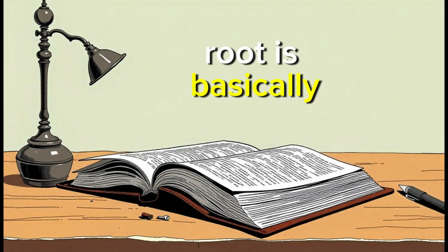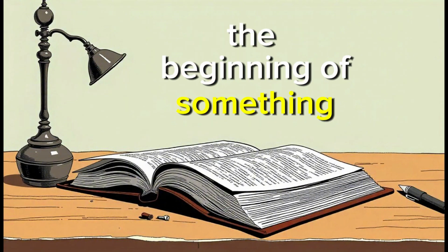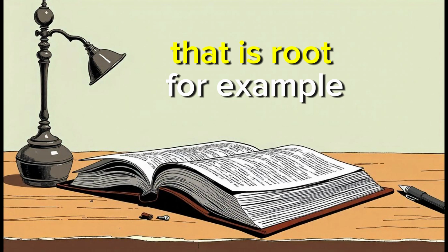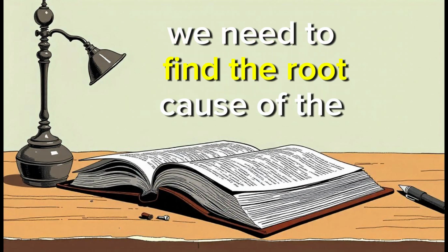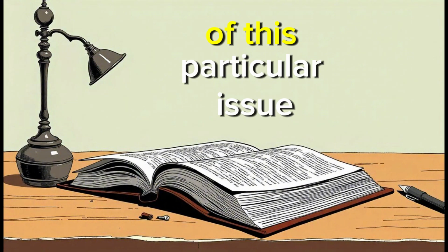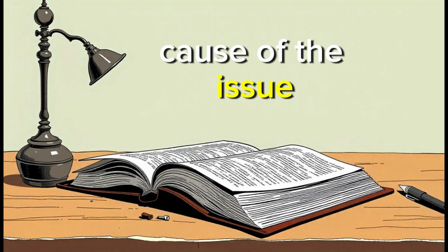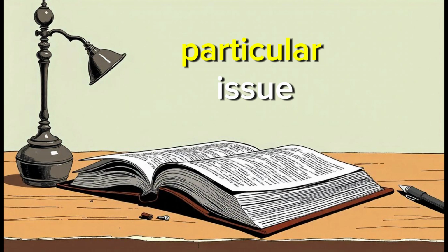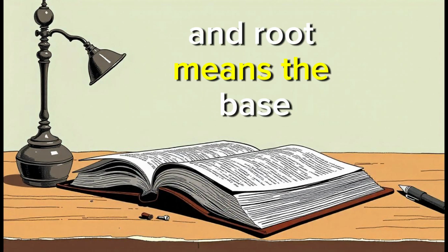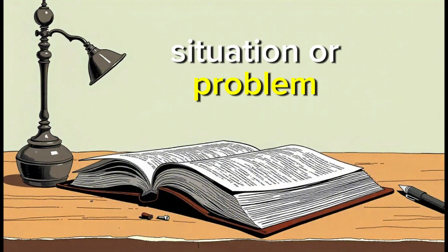So, root is basically when you want to find out what has actually led to a particular situation, the beginning of something, where everything began from, what was the cause, the reason. That is root. For example, we need to find the root cause of the delay immediately. Let's organize a meeting to discuss the root of this particular issue. So, root of the issue, that means the cause of the issue, what is basically causing this particular issue. So, root cause is a phrase that we use a lot, and root means the base or the cause of a particular issue, situation, or problem.